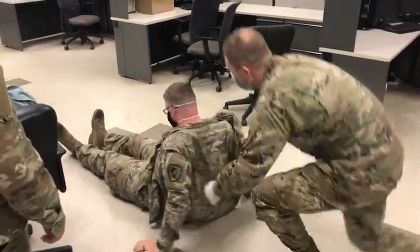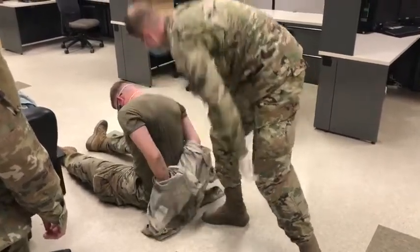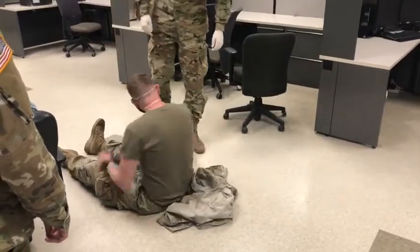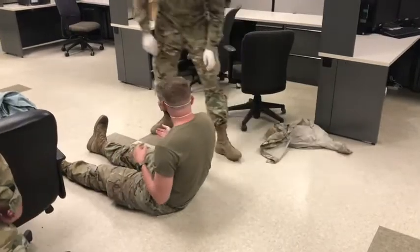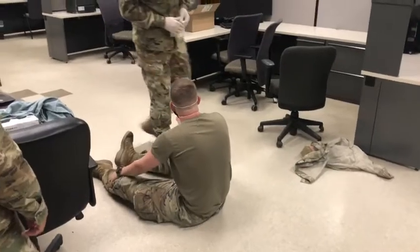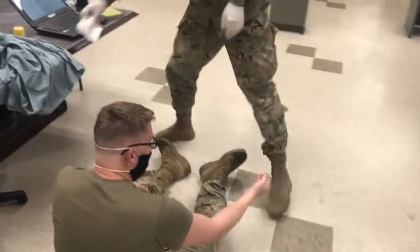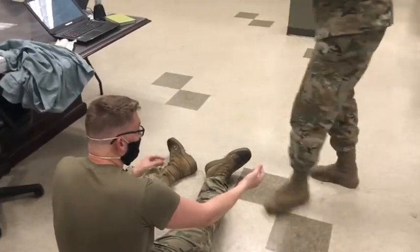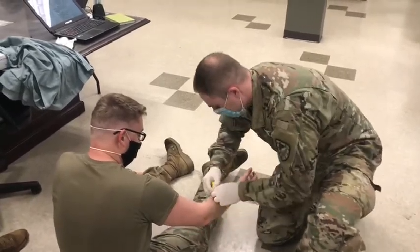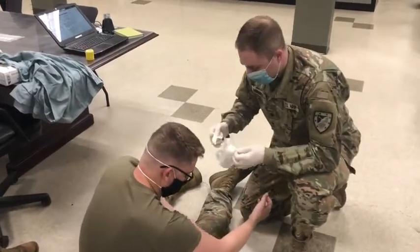In this situation, your casualty is conscious. All right, he's conscious, so if you want him to sit up, you can sit up. So go ahead and sit up. All right, so we see a burn on the forearm. When you go over your assessment, you'll have this marking your burn. Right? So this is our burn. We need to completely cover the burn with a light sterile dressing.